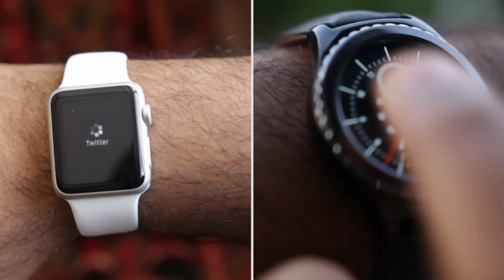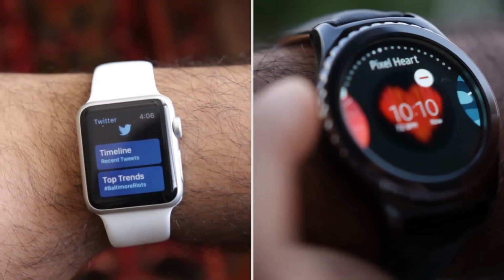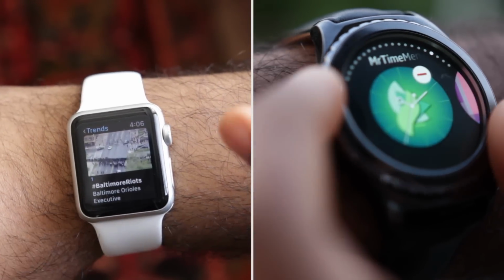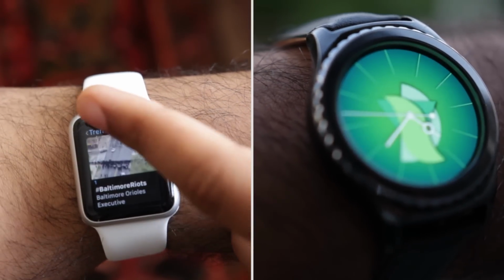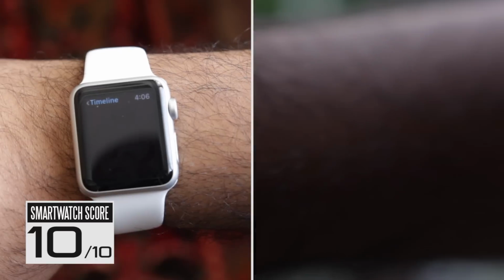Additionally, both the Gear S2 and the Apple Watch have a custom design operating system based on the hardware itself, which is definitely more optimized for a more cohesive user experience, and in that way they're a little bit easier to use and certainly more pleasurable to use as well. And through those means, both of those watches get a 10 out of 10 for me in this category.